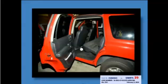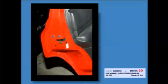And that's the driver's side, is that correct? Correct. Was there anything in that pocket that could be remotely construed as a weapon? No, there was not. State's Exhibit 30 in evidence. Please explain that photograph to the jurors. This is a photograph showing the rear door, and it's the locking mechanism for the door.